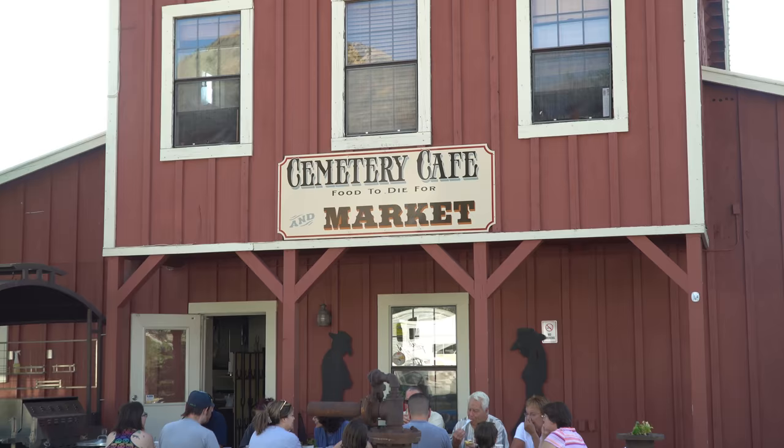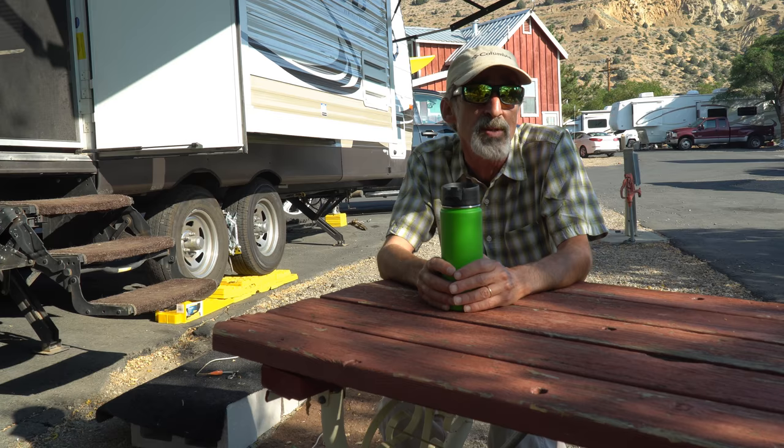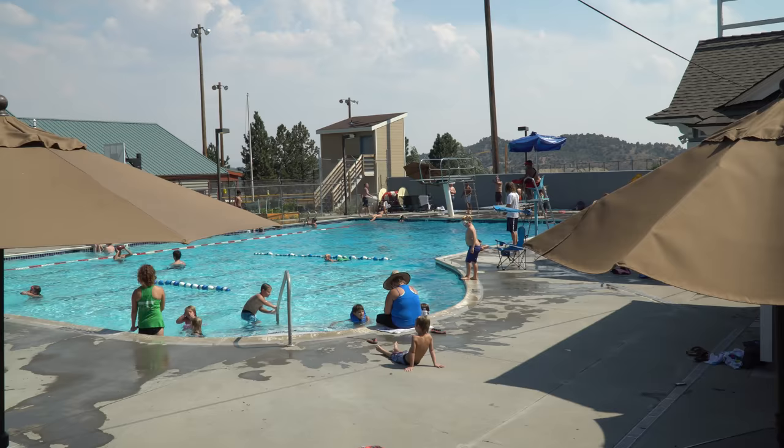We're within walking distance of Virginia City's downtown attractions. Even though the park doesn't have a swimming pool themselves, there's a beautiful town park with a swimming pool immediately across the street from the front entrance. So you have just about everything you want for $46 a night. Now, let's get out and explore Virginia City a little bit.